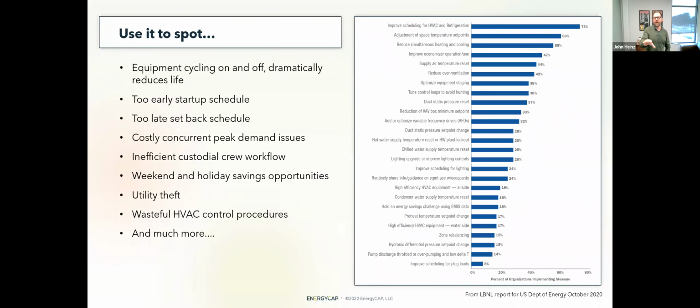I do want to point out the chart to the right, and let me talk about this. So there was a study that Lawrence Berkeley National Labs put out. They actually put it out for the U.S. Department of Energy in October of 2020. And the whole point of the study was to do a bunch of research and polling of a number of organizations that utilize energy management information systems and fault detection systems. And what they wanted to do was go to the U.S. Department of Energy and just say, what really is the value in having these kind of systems? What's the payback period? How much can we expect from a cost savings?